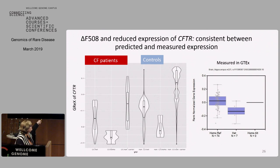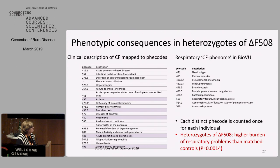So we can see in CF patients that the allele carrying delta F508 is the lowest expressed of the three. But that's also true in controls, so the lowest expressed relative to the others. And we only have 7 carriers in GTEx, but they have notably lower expression. And you see the same effect for that same haplotype, but without the delta F508 mutation. It's also expressed at essentially the same levels.